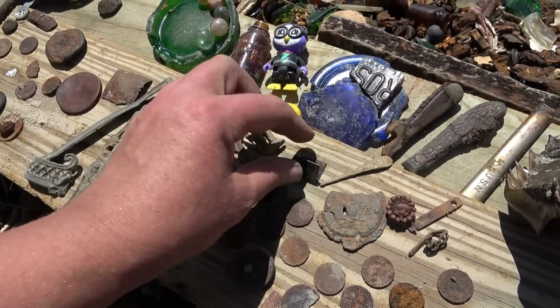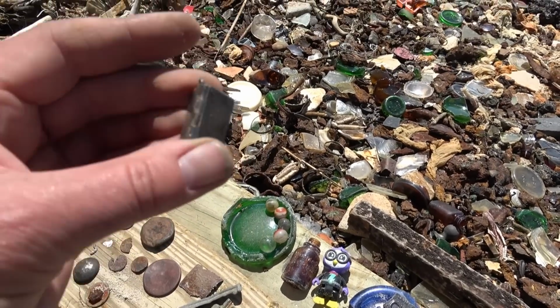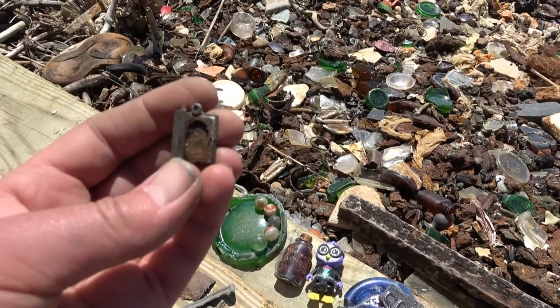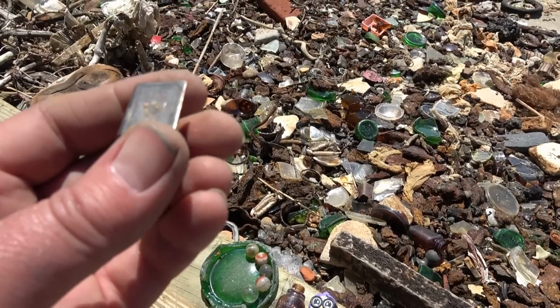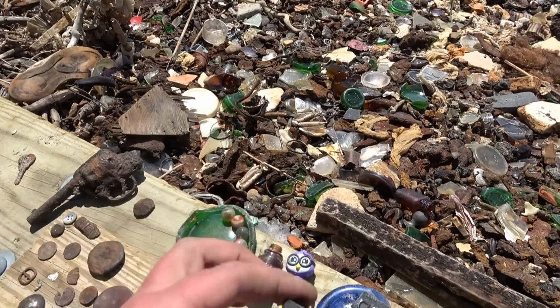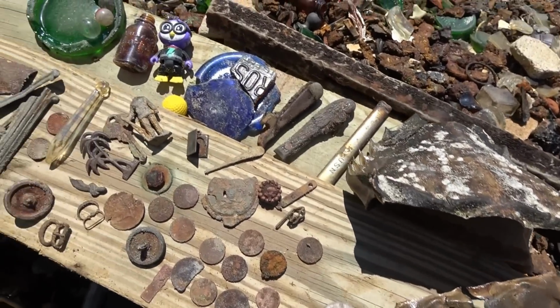And also, I think this is my favourite, this little tiny locket. That is nice, isn't it? Isn't it lovely? A little book locket. I found something similar to this on the Thames, a little bit bigger, but this is really beautiful. So I wonder what photographs were in there. So a huge array of treasures here.